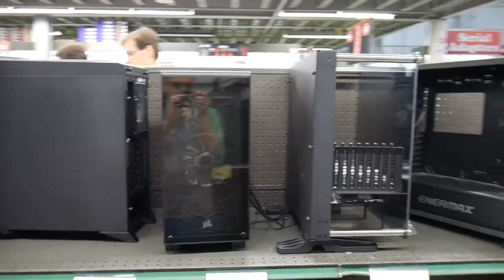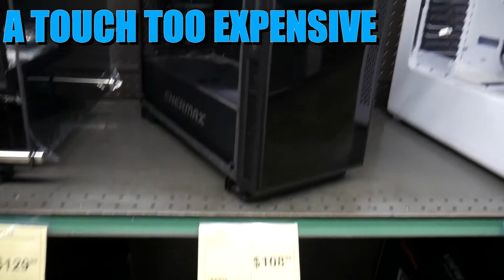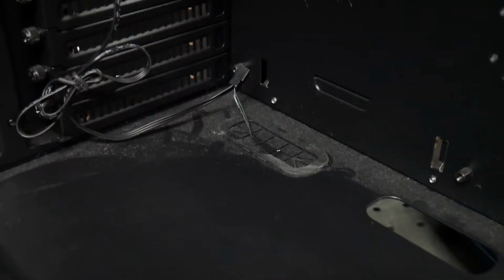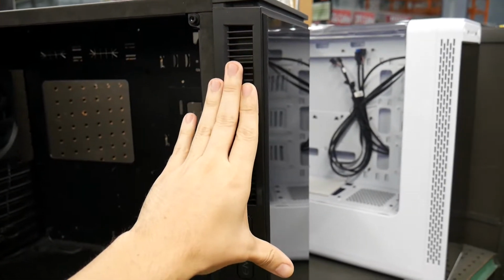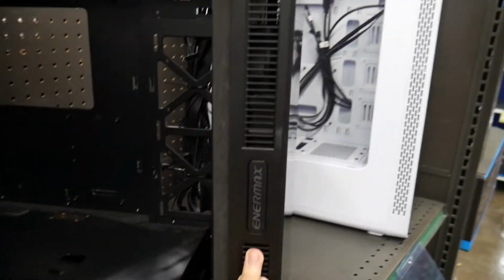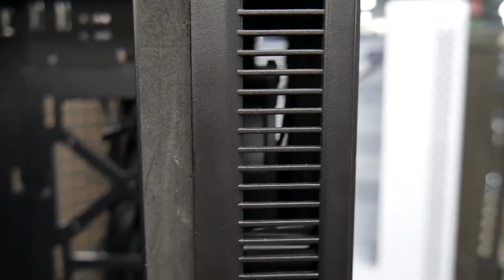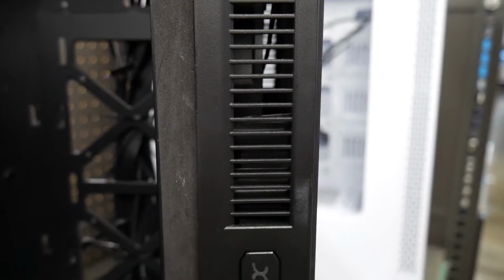This is actually the first time I'm getting the chance to take a look at a bunch of these cases. So, let's see. They've got the Equilance here. Mother of God, that dust, though. Yeah, I'm kind of glad this flat front panel thing started to go out of vogue. With as little space as you have between the fan and the front of the case, I'm not imagining that those fans are breathing very well at all.